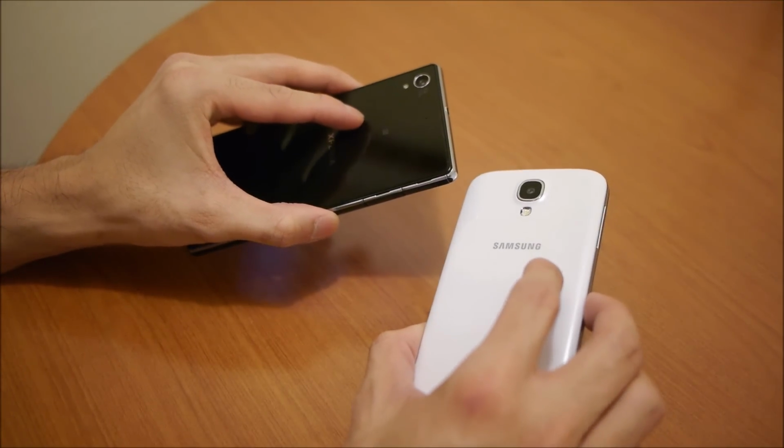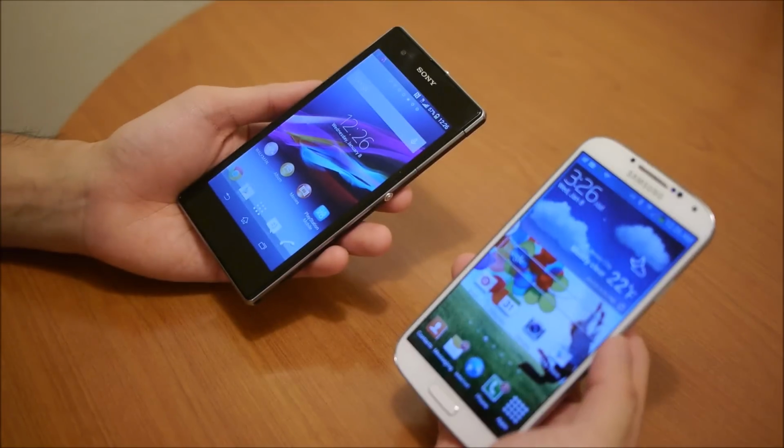So that's a quick first look between the Z1s and the Galaxy S4.